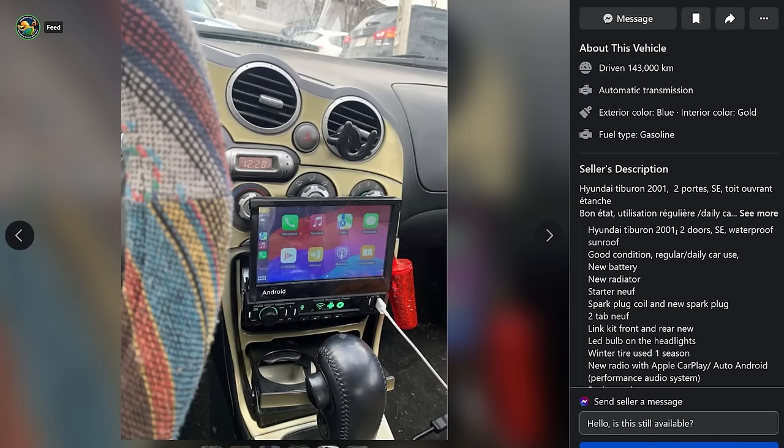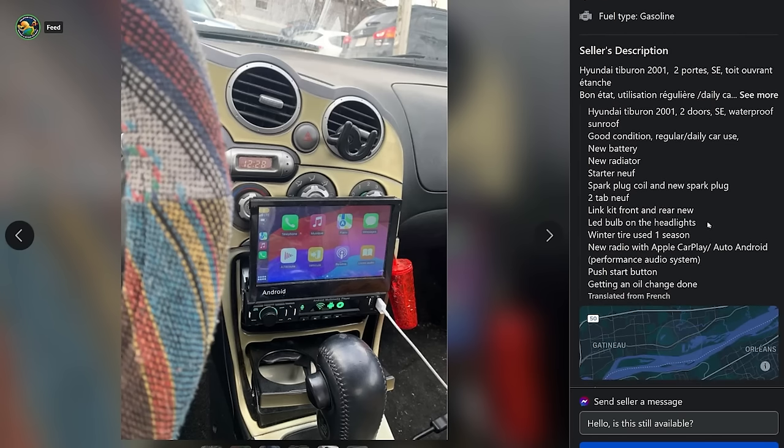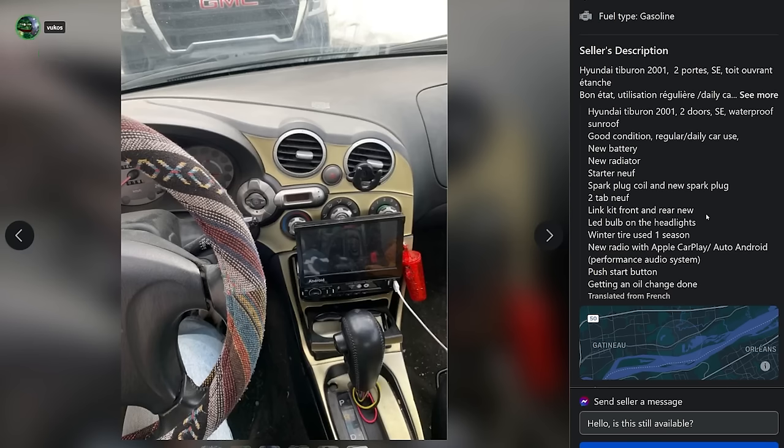Hyundai Tiburon 01, two doors, SE, waterproof sunroof, nice, good condition, regular daily car use, new battery, new radiator, new starter, new spark plug coil and new spark plugs, new tie rods, link kit front and rear new, LED bulbs on the headlights, winter tires used one season, new radio with Apple CarPlay and Android Auto, very, very nice. Damn. Performance audio system, push start button, getting an oil change done. It's a complete no-brand audio system. Still doing it right now.